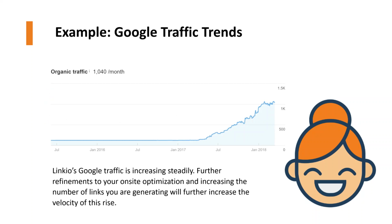And here's Linkio's 1,000 per month, and I would say something like Linkio's Google traffic is increasing steadily. Further refinements to your on-site optimization and increasing the number of links that you're generating will further increase the velocity of this rise. So you look at a graph like this and you say, well, this is actually pretty good. Maybe they don't need SEO help. All businesses need SEO help. It's all about framing it in the right way and showing that you can take whatever progress is happening right now and improve upon it with the right game plan.